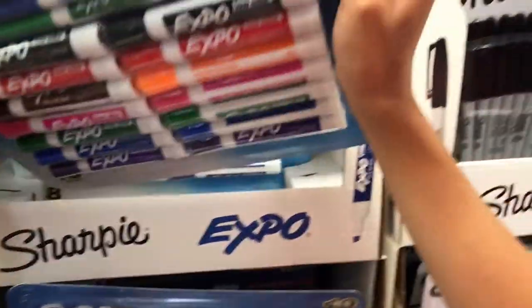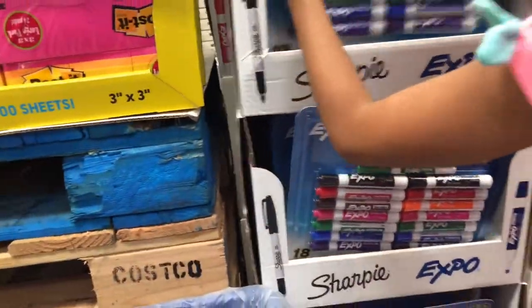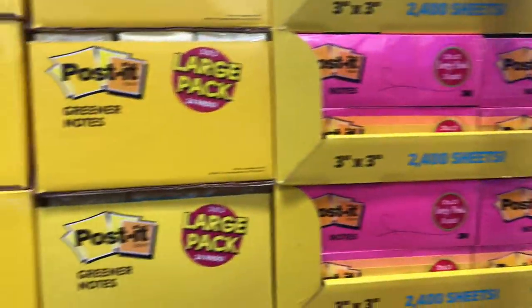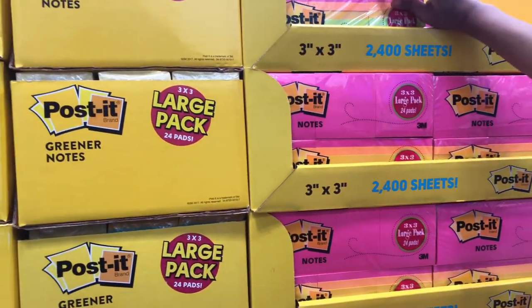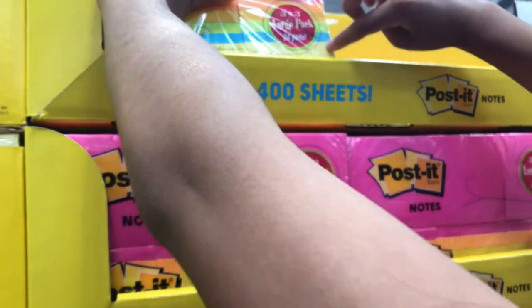They have something I really want. They have Post-it notes in the pink. I want, and they also have not pink. They have pink, orange, yellow, green, and blue, and then yellow.